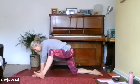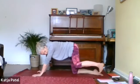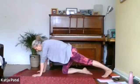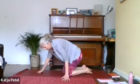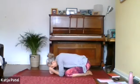And then back to center, big sweep, back with the leg. Lengthen through the back of the leg, open. And release. Take the knees wide, and for a moment, maybe for 3 breaths, come again into child pose.